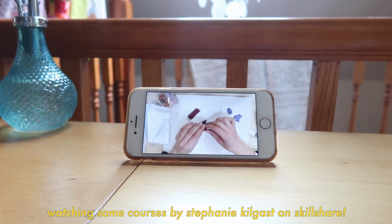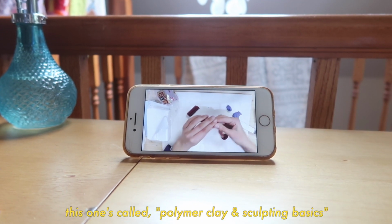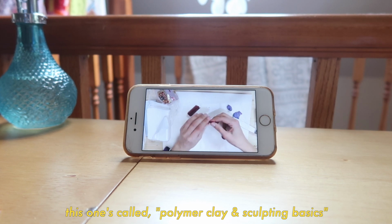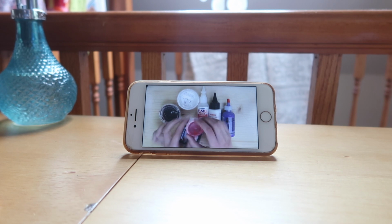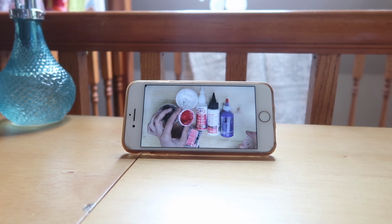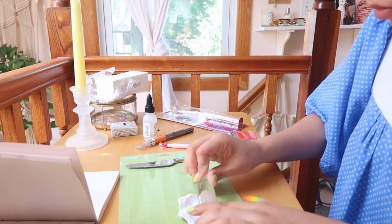It's already 6 o'clock, you guys. The day flew by so fast, but honestly, I'm very proud of myself. I feel like I got a lot done. It's going to warm up, and once it's warmed up, it's a lot easier to condition it. So bits of normal clay and some liquid clay into something that is shiny and a little bit thick.